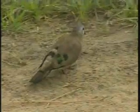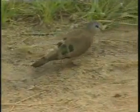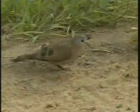Like I said, the latest name for it is a green spotted dove. It's one of those birds where the name changes all the time for some reason, every edition of a new book published. Emerald spotted dove. Definitely the name I prefer. It's just a lot more descriptive for me.